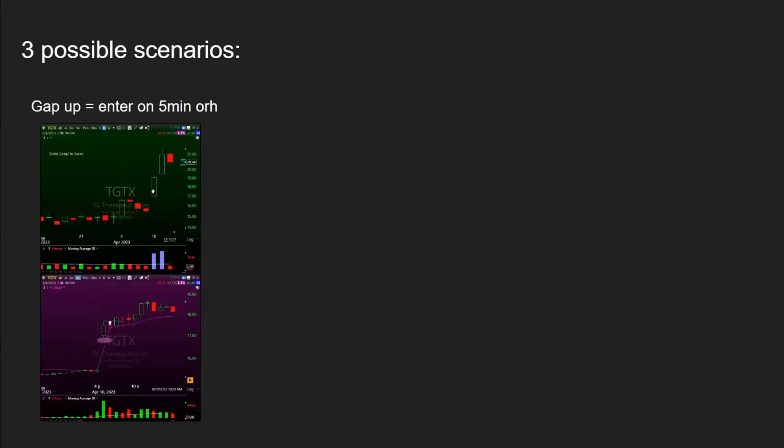So the first scenario is where the stock gaps up. So take this one, for example, TGTX. This is a stock that I bought the day before, and this was the entry that I posted as I took it. So this is the daily, and this is the 5-minute chart. And on the daily, we can see a gap up, right? Between yesterday's close and today's open, there's a huge gap. So if a stock is doing this and you still want to enter on it, how and when are you exactly going to enter?